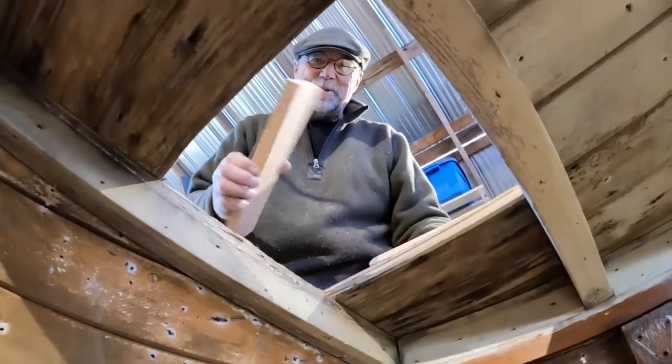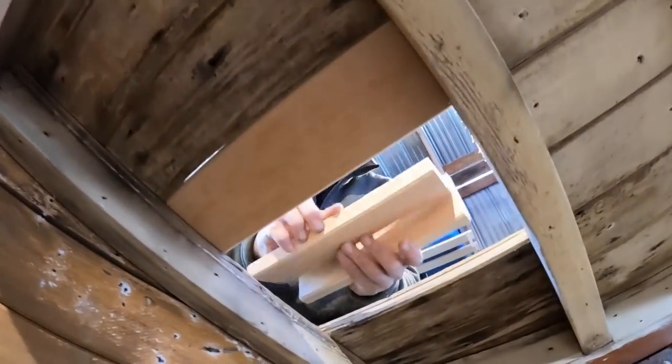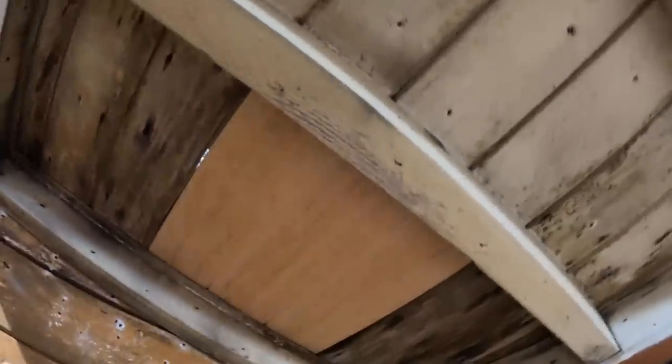How's it going there, mate? Going well. Getting ready to put some pieces in here. See what you're just about there. Oh, lovely chamfer, mate. Look at that. Perfect chamfer. Of course, it's hard to see because the existing wood is such a mess here, but that is absolutely perfect. I love it.